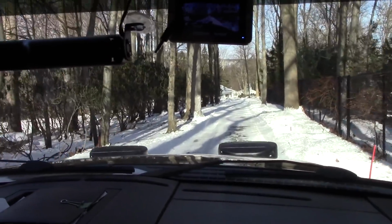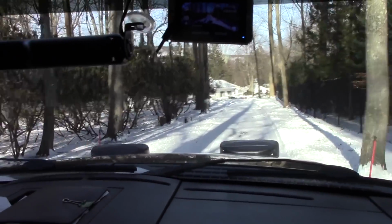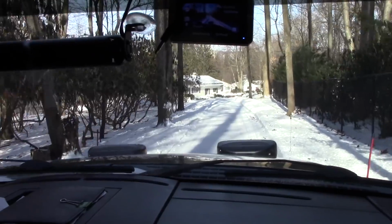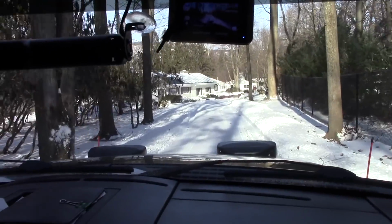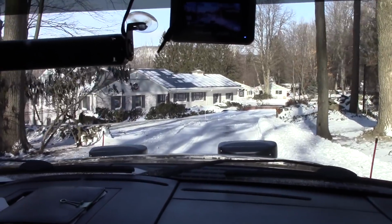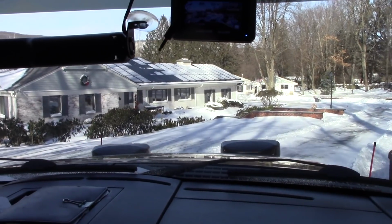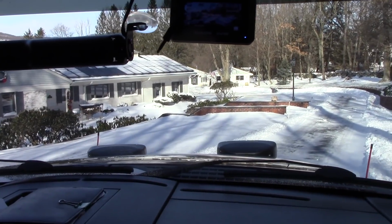There are renters in the further house on this property, and they park their cars on this little alcove coming up on the right. So they move their cars, so now I'm just going to clean that snow up and push everything back to where I feel comfortable. It just gets a little tight in here.